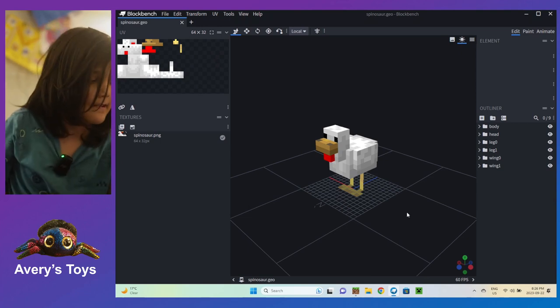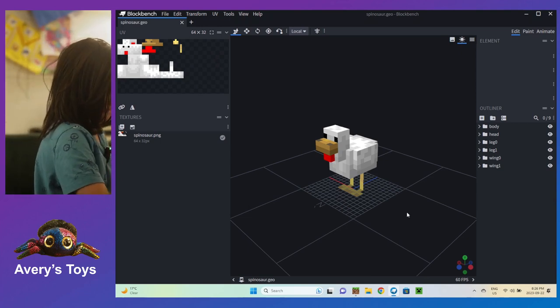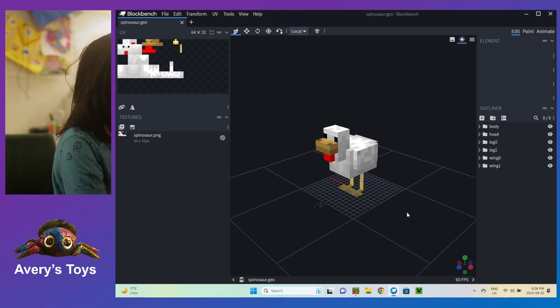Spinosaur. Think of a spinosaur compared to a chicken. Compared to a rat.